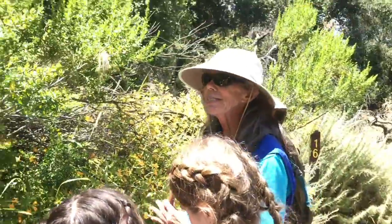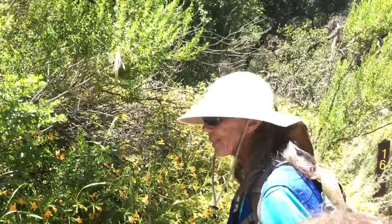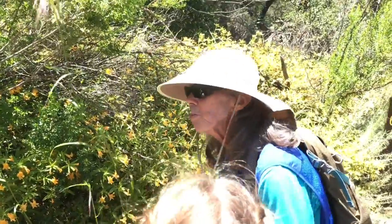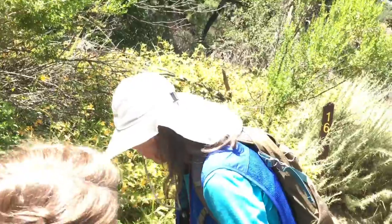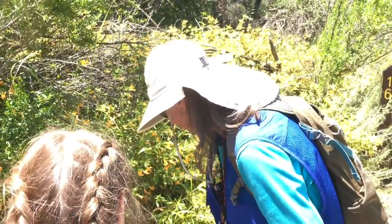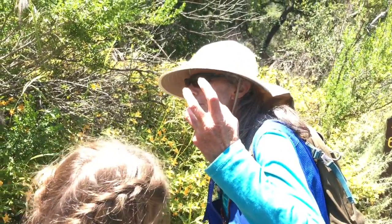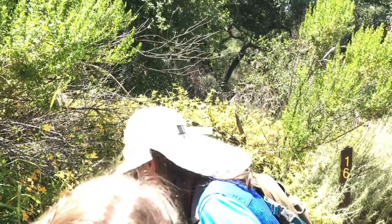Looking at some soap lily plants. They look like the top of a corn stalk. Underneath would be the bulb that you could make soap out of. Wait, which one? This one right here. The pink? This one right here. This plant right here. So underneath there's a bulb, and it has bristles that you could make a hairbrush out of.